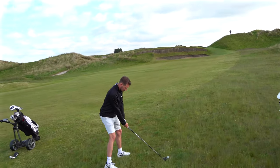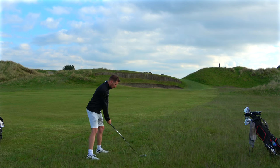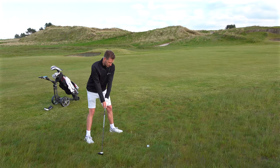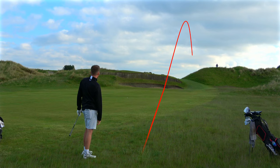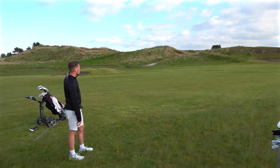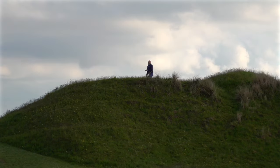Yeah, 270 yards. We need one that's going to come out a bit hot. Land it 2-4 inches. 5 wood? 5 wood. Yeah. Oh, that is hot. Wow, that is hot. I'm not even going to look at that, but that is hot. Let's look at Kev. What's Kev say? Got it. It's left.